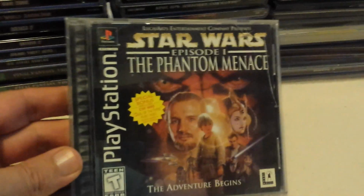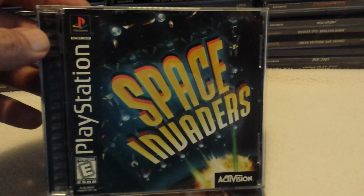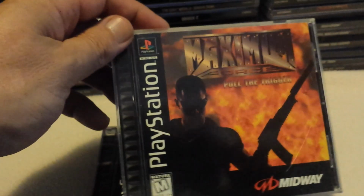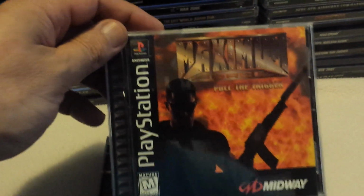Now let's start with the first stack of complete games. We might find some loose in between. It's kind of all mixed up. Star Wars Episode 1, Phantom Menace. Space Invaders. Maximum Force Pull the Trigger.